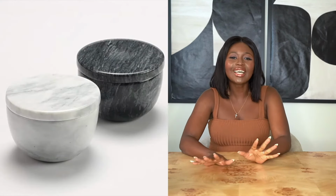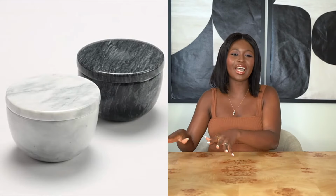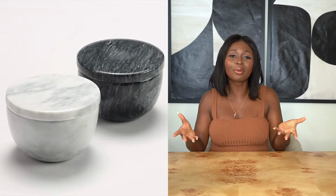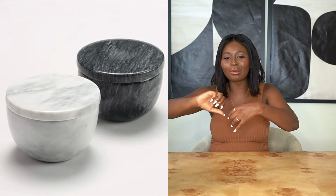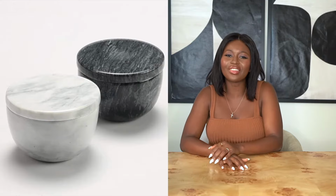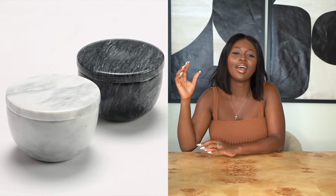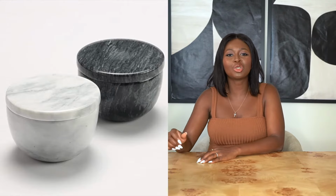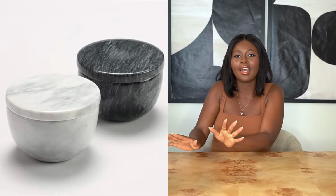Okay, for all you cooks out there that like having your salt and pepper on your kitchen counter, this is another way to upgrade and make your kitchen look a little bit more chic. If you don't want the salt and pepper containers they come in when you get them from the grocery store, I love this option to put your salt and pepper in, and they just look so chic, so modern.